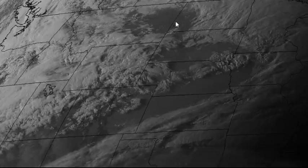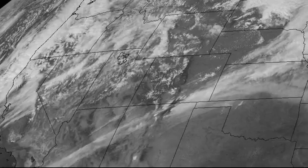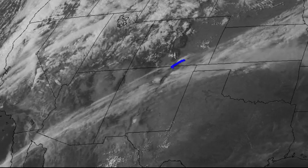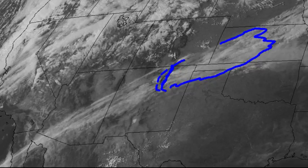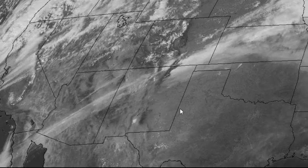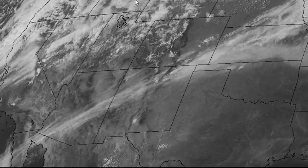And I did have a visible imagery. I just wanted to see what would come up with this. Looks like some lee cirrus, just downslope from the mountains around Las Vegas, New Mexico, giving a little bit of overcast cirrus from Clayton to Dodge City and almost all the way up to Great Bend, Kansas. But other than that, not a whole lot going on.